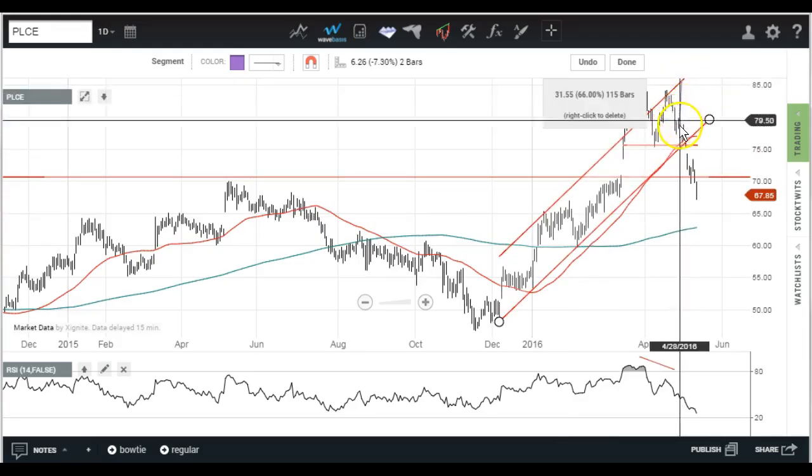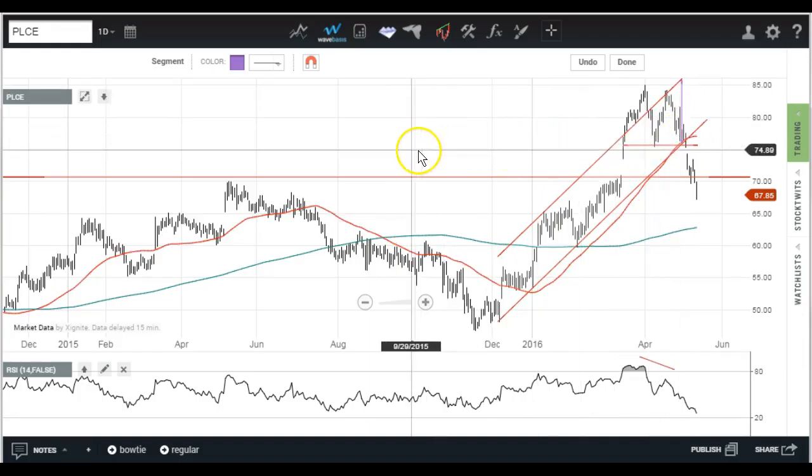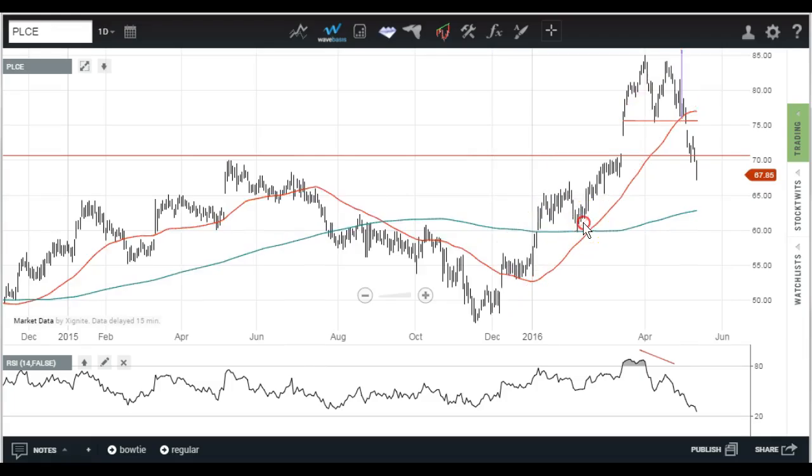Just going to drop a line down. So now we have the height of the channel measured. And again, it's getting crowded, so let's delete a few things here. Alright, now I'm going to take this segment and just drop it down from where it was. Look at that, it's pretty close to that 50% retracement we had on the Fibonacci. So again, a lot of things are converging, very symmetrical, very proportional type of pattern here. So I like this as the textbook double top pattern.